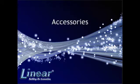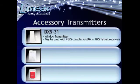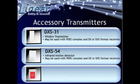We're going to wrap up our system overview by taking a look at the accessories that are also available to use with the PERS-4200. The accessory transmitters include the DXS-31. This is a window transmitter that may be used with the PERS console and DX or DXS format receivers. The DXS54 is a motion detector that may be used with the PERS consoles and DX or DXS format receivers.